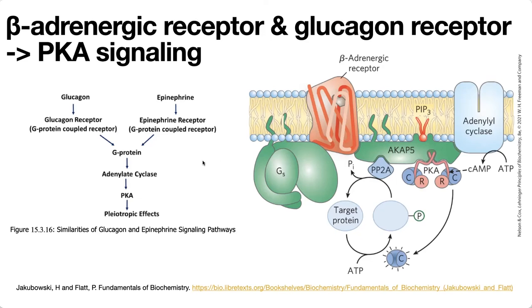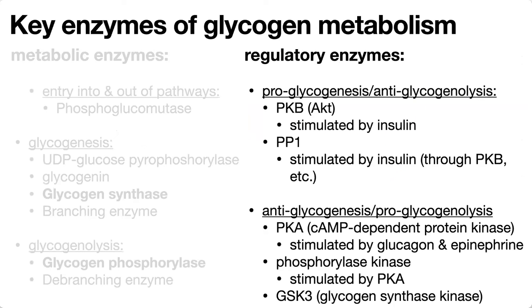Those are then going to have pleiotropic effects. If you're not familiar with this word, pleiotropic, that would be a great one for your glossary. Basically, it means that it has a lot of different effects. So it doesn't just do one thing, it does multiple things. Basically, it's complicated, is what that pleiotropic term is indicating.